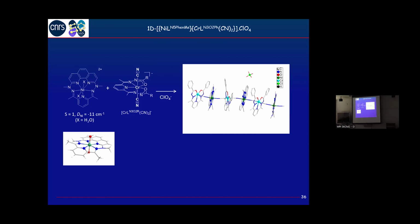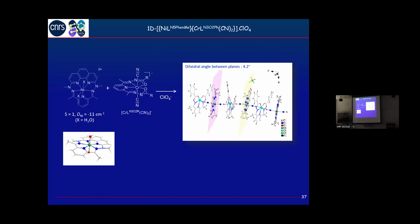And indeed, if you look now at the crystal structure and compare the pentagonal plane here, in purple, and for the second nickel here in yellow, the angle between these two planes is very close to 0.